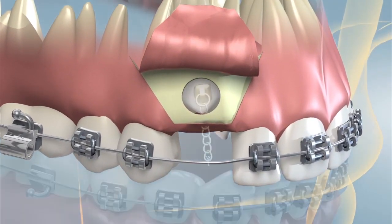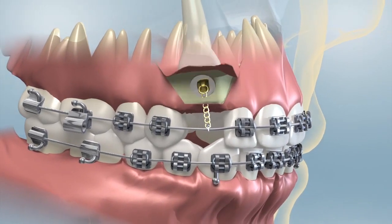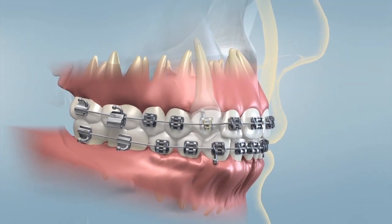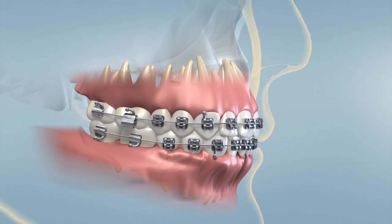In other instances, the oral surgeon will bond an orthodontic bracket and gold chain onto the exposed tooth. In both of these situations, the patient will return to the orthodontist to have the tooth repositioned into its proper place in the dental arch.